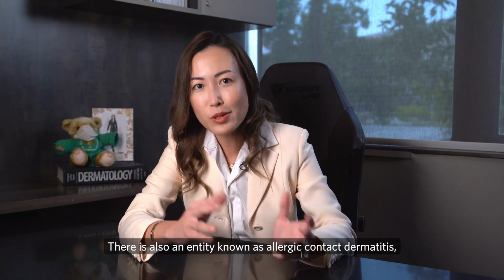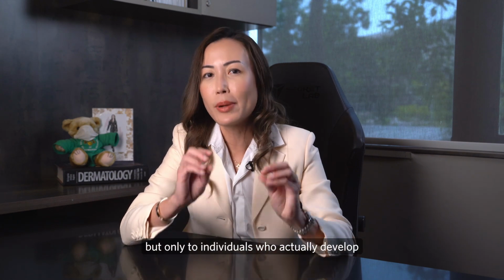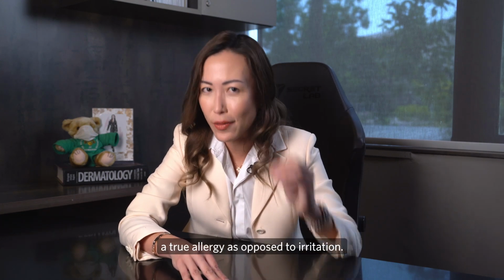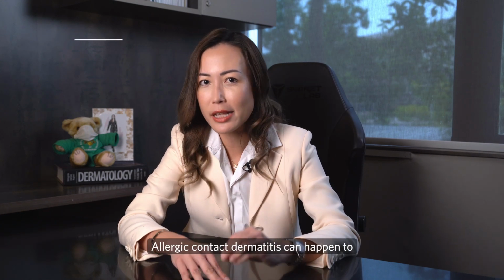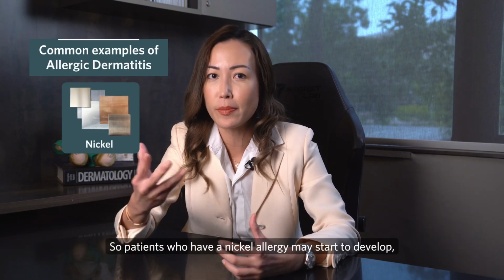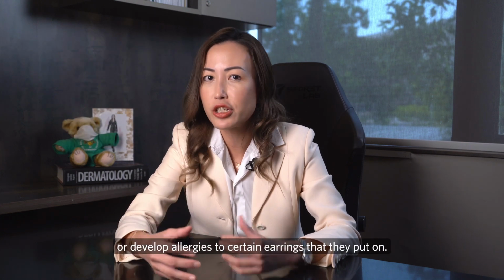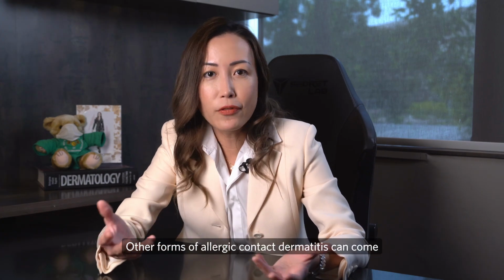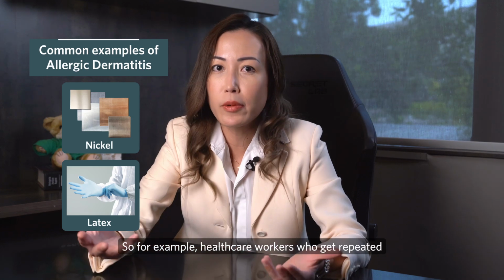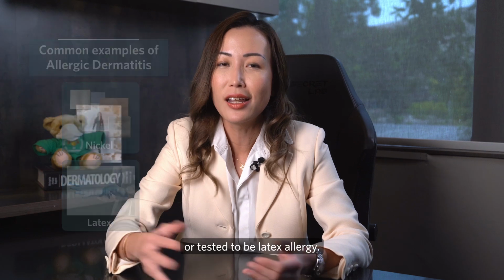There is also an entity known as allergic contact dermatitis, which means it doesn't happen to everybody, but only to individuals who develop a true allergy, as opposed to irritation. Allergic contact dermatitis can happen with things such as nickel, for example. Patients who have a nickel allergy may develop a belt rash around the buckle area or develop allergies to certain earrings that they put on. Other forms of allergic contact dermatitis can come from latex gloves as well. For example, healthcare workers who get repeated rashes on their hands may be found or tested to have a latex allergy.